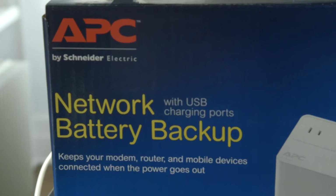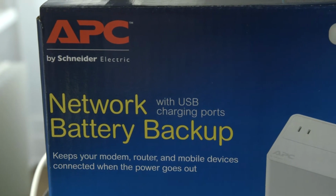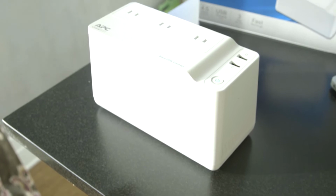So this is a new product from APC, and it is a network battery backup. What it does is it has a battery in there. It's a pretty sizable battery. It's pretty hefty to carry, and it will offer hours and hours of power when the power goes off and you're disconnected. So families that are super reliant upon the internet can not only get power via this battery backup, they can also connect their router and their modem so they can have full access to the internet as well as having powered up cell phones.